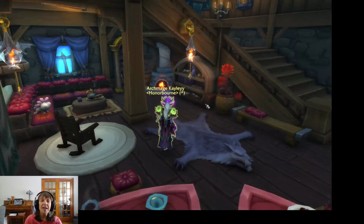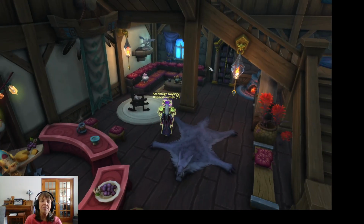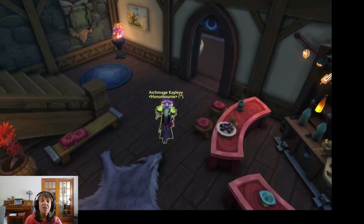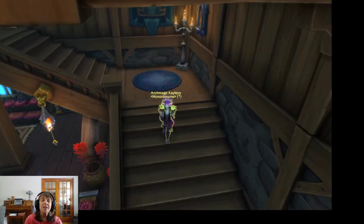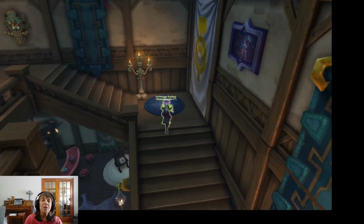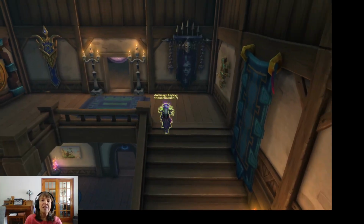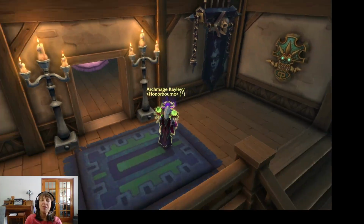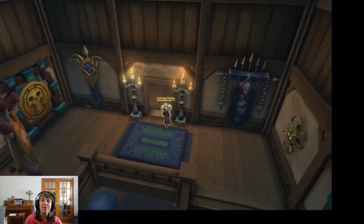So you can sit, have a drink, have a snack, and just a little area with a little sectional couch and a rocking chair. And let's go on upstairs. So I made my private quarters upstairs. You can see all my banners, and I'll do another video on where I got all that stuff from.